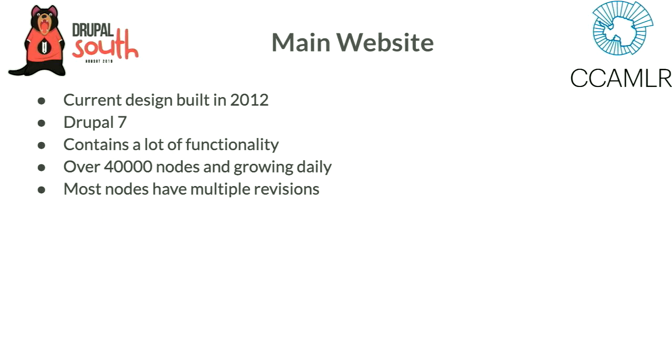But we do have currently in it over 40,000 nodes, and that is growing on a daily basis. Most of these nodes also have revisions. And when we're dealing with translation, that means we have to keep translating all of those revisions. Now, CCAMLR has, internally, our own translation team. We have two of each of the three languages that are not English. And they do all the translation of all the content that is on the site. And so what we're going to be going into next is how we work through doing that translation.